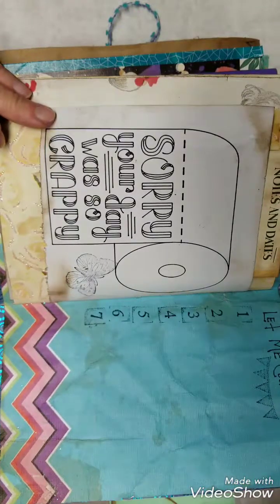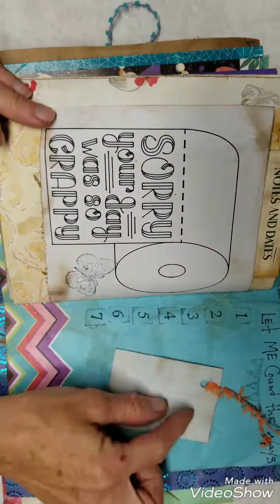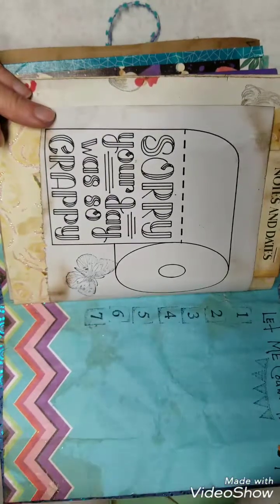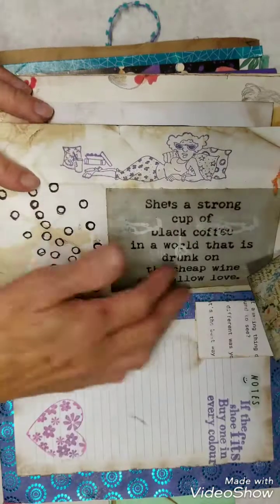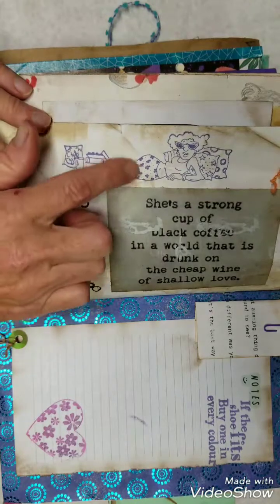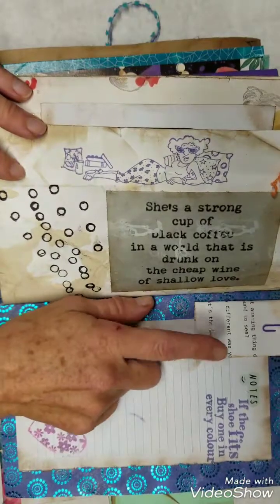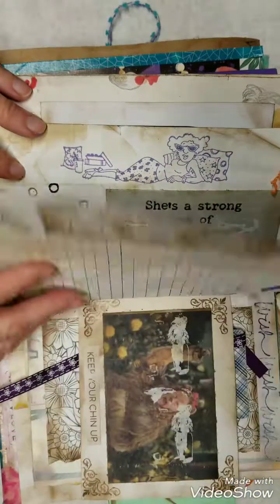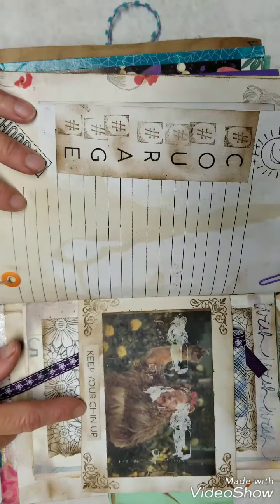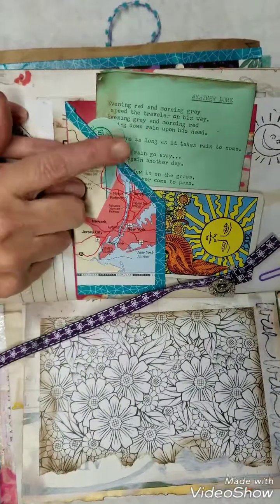These tags on the pages, a lot of the tags, they're meant to journal or draw right on the tag. Every part of this book is meant to be used. You can connect the dots, color in the dots, color in the stamps, write. Here's another little personal thing for the recipient. More Wizard of Oz memorabilia. This is more personal stuff.